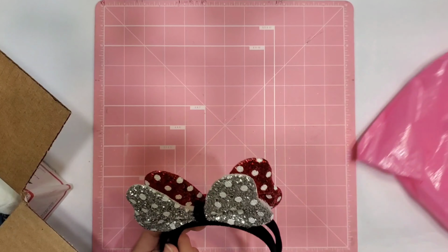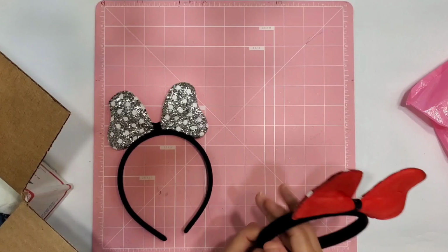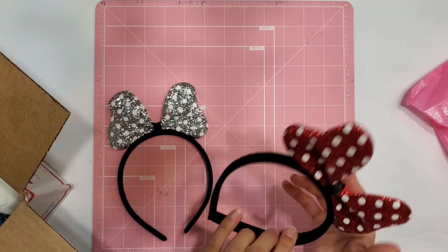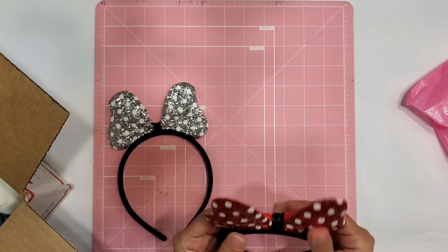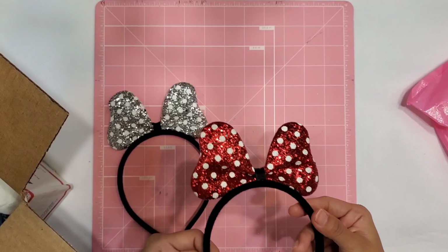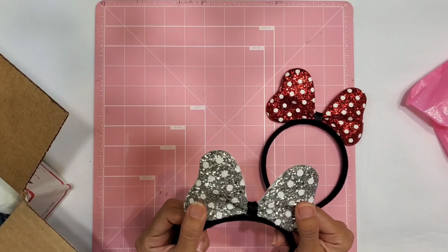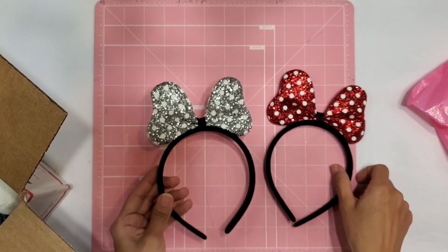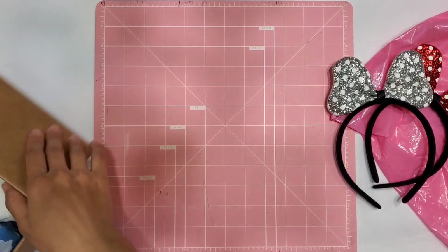Oh my gosh, this is so cute. She sent me some little mini ears. Oh my goodness, I love that. I was planning to go to Disney, but because we haven't gotten my daughter's new birth certificate yet, I had to cancel that. But look at how cute that is. I'm definitely going to save this for my next Disney trip. Super cute. One for me and one for my daughter. I love that. Thank you, Claudia.